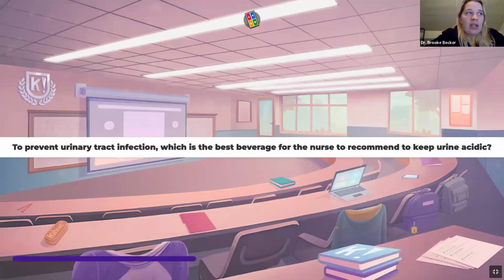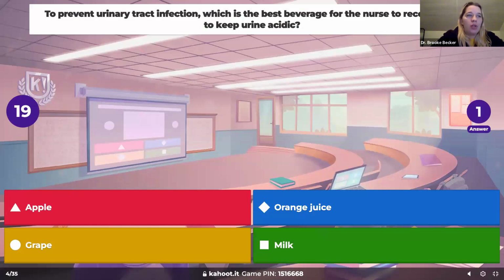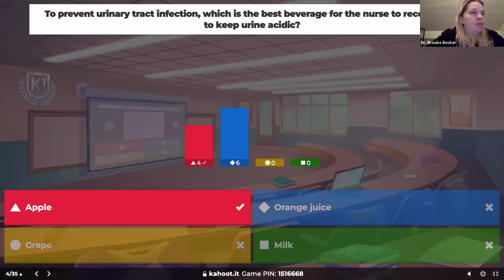Okay. To prevent a UTI, which is the best beverage for the nurse to recommend to keep urine acidic? Apple juice, orange juice, grape juice, or milk? So apple juice, actually. Okay. But what's another juice that you hear people talk about if you have UTIs? Cranberry. Cranberry juice. Yep. So that would be another option too. Okay. Yep. Good.